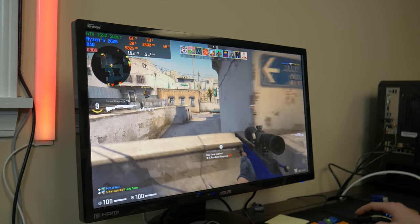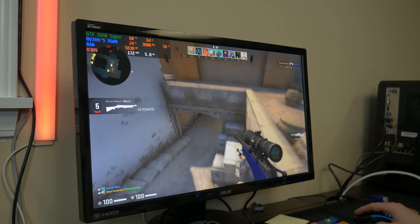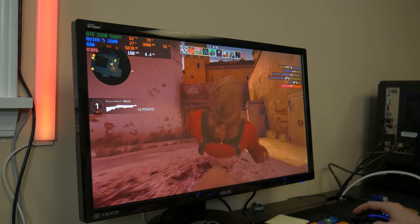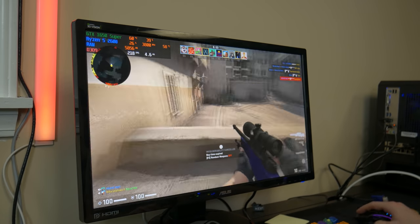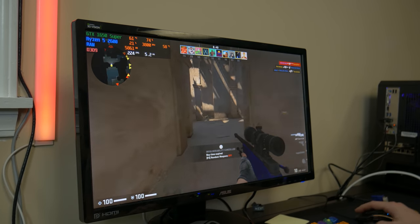Yeah, it looks like it's performing really well. That 2600 is actually boosting up to 3.8 gigahertz, which is pretty impressive for a second gen part to boost up like that, especially with the stock cooler. And we're not getting that hot with it too. 58 degrees Celsius isn't too bad running on the stock cooler. Same thing for the 1650 Super.